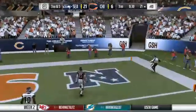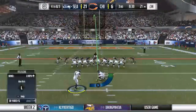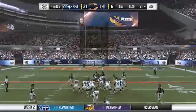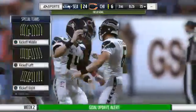Back to throw, Newton. I'm not sure we could spot any tendency here on this 3rd down. They could have run it or passed it. Either one was available. They chose to try and get it through the air, but they were unsuccessful. And Tucker's kick right there. It's good, and that will extend their lead even further.